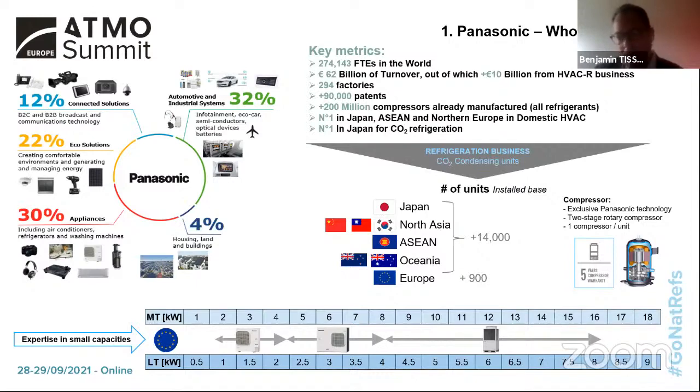We also have sound experience in terms of CO2 refrigeration. If I just focus on condensing units, by giving you some figures about installed base: so far, Japan as home market plus Asia, Australia, New Zealand, we enjoy over 14,000 units installed. And since inception of the business in Europe, close to 3 years ago now, we have already an installed base of 900 units, and it's growing at very interesting ratios, I have to say.